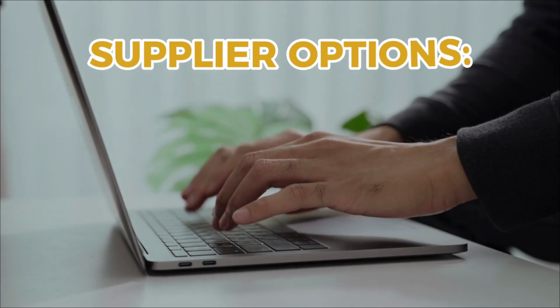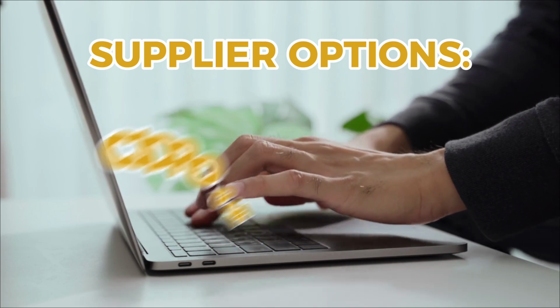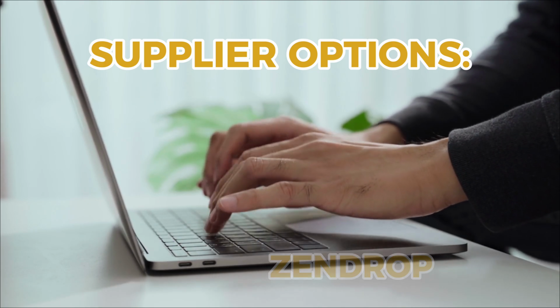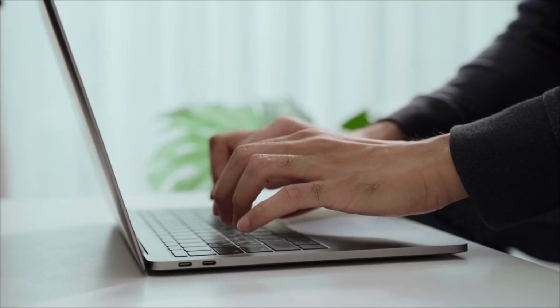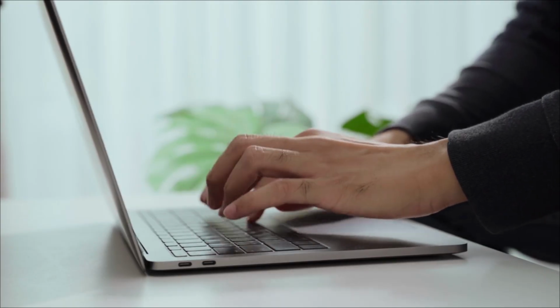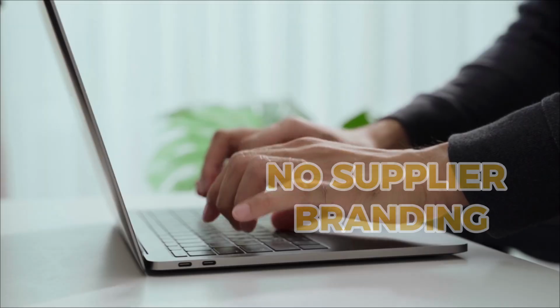For suppliers, you have several options. AliExpress is the most common starting point, but also consider CJ Dropshipping, Spocket, Zendrop, or suppliers with warehouses in the US and Europe for faster shipping. When vetting suppliers, look at their ratings and reviews, understand their processing and shipping times, check their return policies, and ensure they offer blind shipping without their branding.